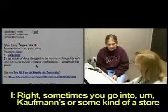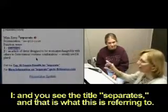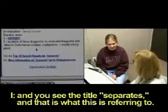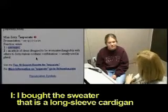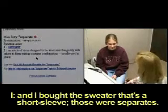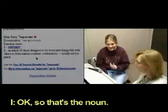Right. Sometimes you go into Kaufman's or some kind of a store and you see the title separates. And that is what this is referring to. So I bought this and then I bought this. I bought the sweater that's a long sleeve cardigan and I bought the sweater that's a short sleeve. Those were separates. I had to buy them separately. I had to buy each one. Okay, so that's the noun.